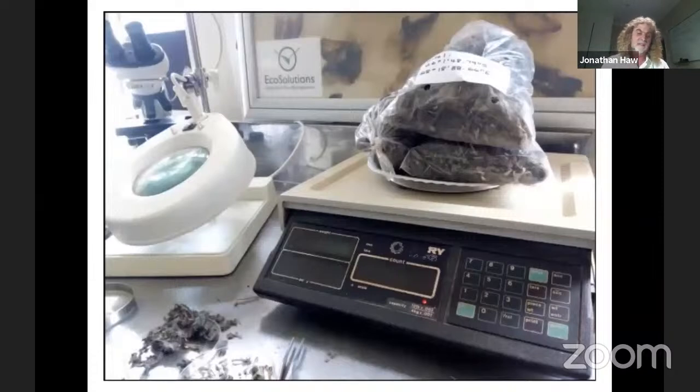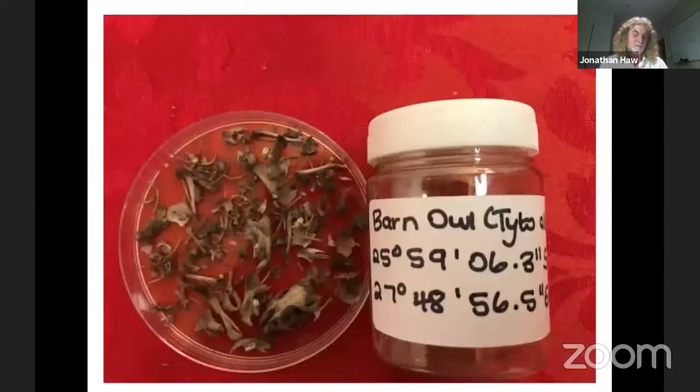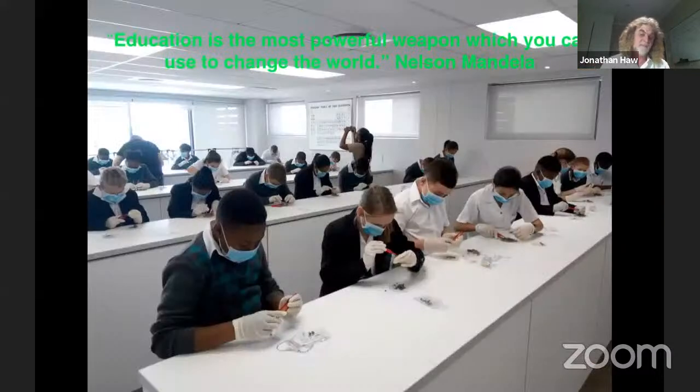So we weigh all these pellets and then we put them in bottles. So barn owl with the coordinates, we put a couple of pellets in each bottle, and we send them off into the education aspect of owlproject.org. And to date, 260,000 children have participated in owlproject.org, and this is how it happens. They get a key, they get a little bottle of coordinates, they get a couple of owl pellets, and they dissect those owl pellets. We're so used to seeing people with masks and gloves. It feels like this is a post-COVID picture, but actually it's a pre-COVID picture.